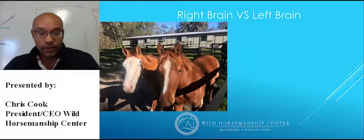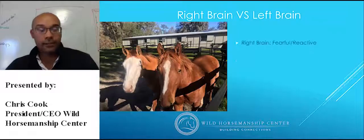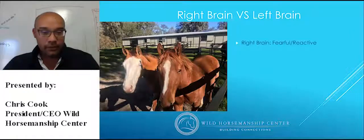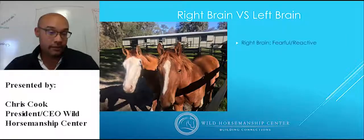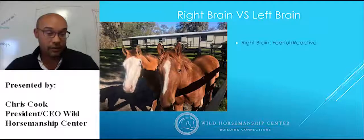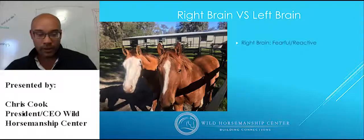So one of the things that we need to start to look at is the sides of the horse's brain, left brain versus right brain. When we start to talk about right brain horses, we start to talk about fearful and reactive horses, horses that are using that instinct to either fight or flee the situation. Usually this is going to come after having some sort of perceived danger for the horse, and dangers that might not mean anything to us, like a plastic bag or a pole on the ground, might be something that for a horse is simulating a predator or predatory behavior.